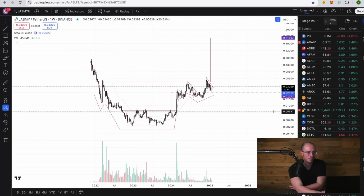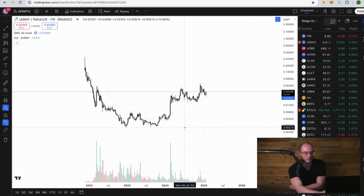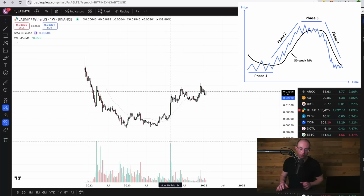And we said we were going to start on the big time frames. This is a weekly chart. And I'm going to take all our draws off and just look at it from a phase analysis point of view. Now, Jasmy has gone through this period right here of accumulation. And since then, it broke out on momentous volume. Momentous being the right word. This shows commitment behind the move. And Jasmy is now in what we would identify as phase 2, which is an uptrend.